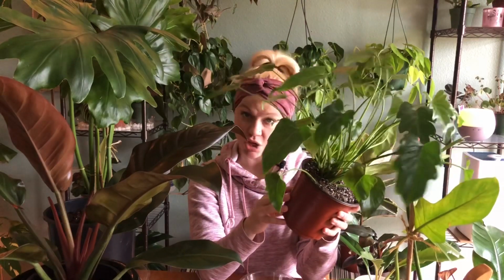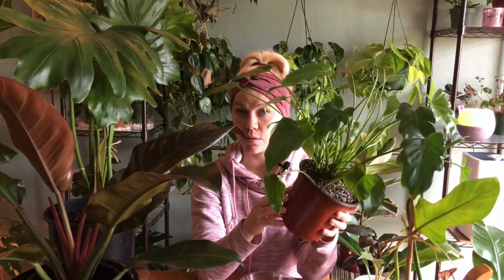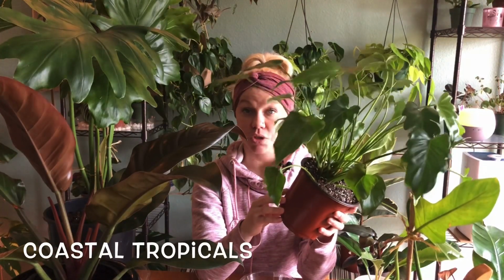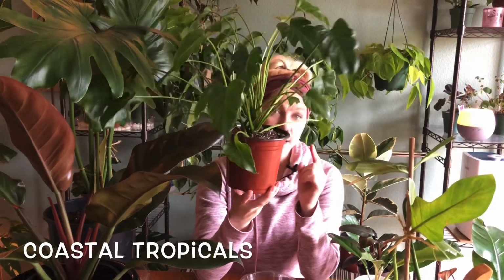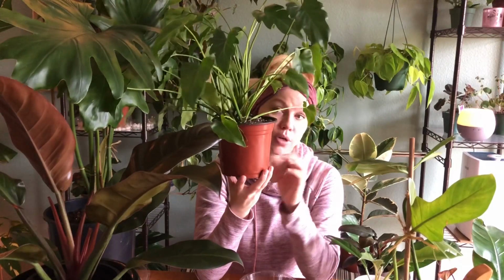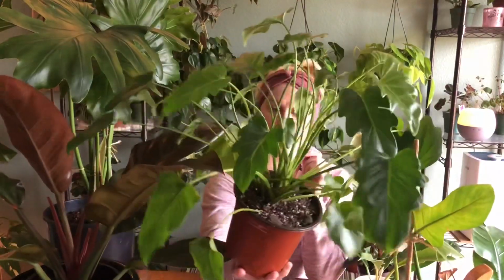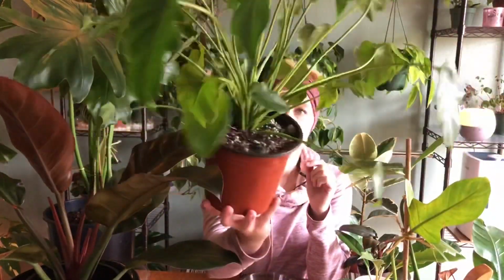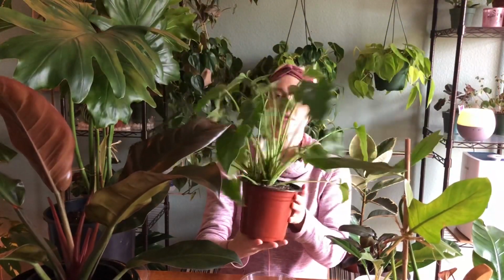This is the Deja Vu that I got from Coastal Tropicals from Tammy. She's also on Etsy. It was a tiny little starter plant, a plug. Then I bought another one from Tammy and put them together, and now they're just one big bushy plant. It looks an awful lot like the xanadu.